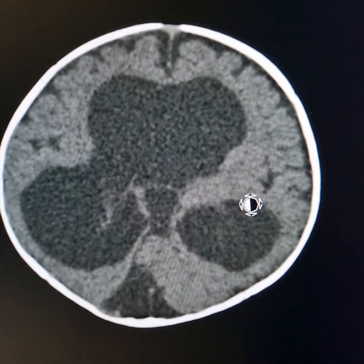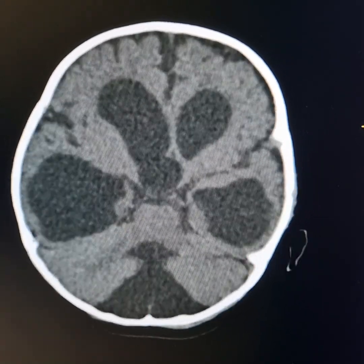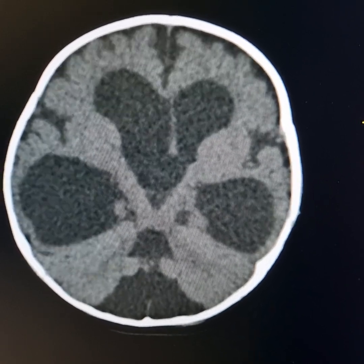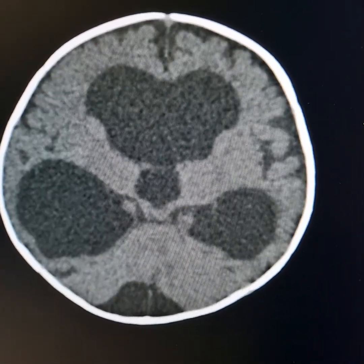Now, please observe that there is moderate to severe hydrocephalus. Dilatation of right lateral ventricle is relatively more marked, and more so its temporal horn and the occipital horn. Third ventricle is also dilated.